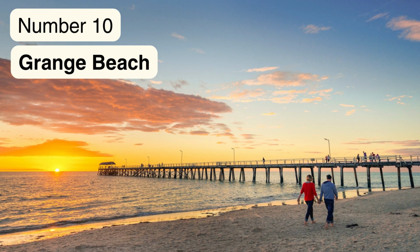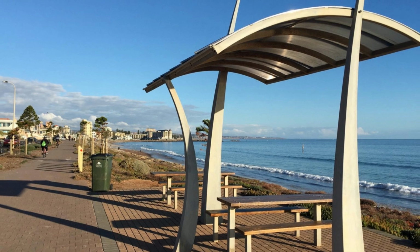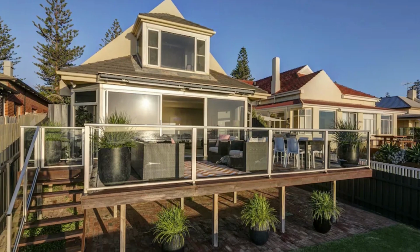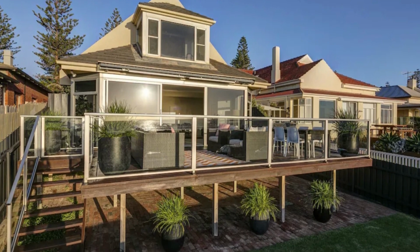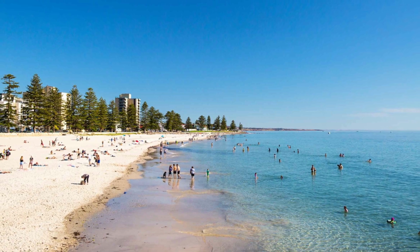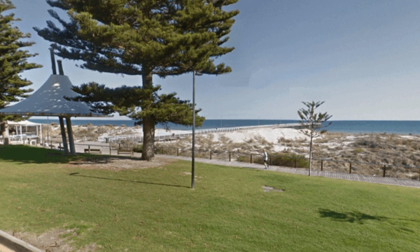Number 10. Grange Beach. Take the day off for some rest and relaxation at Grange Beach. As one of the best places to visit in Adelaide to clear your head, you can feel like the only person in the world in its calm waters and picturesque location. And while you're at it, go ahead and kick back with some fishing or sandcastle building with friends or with your family.